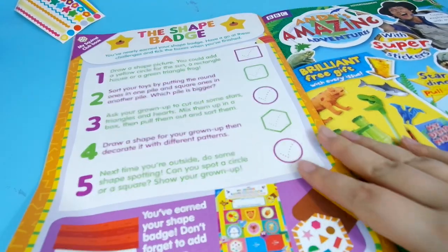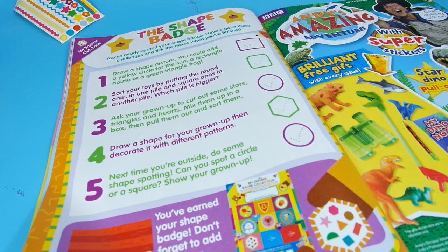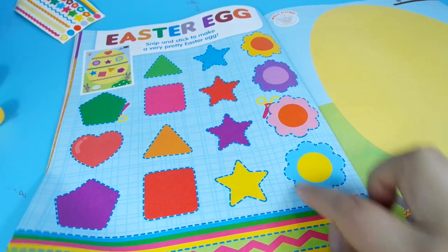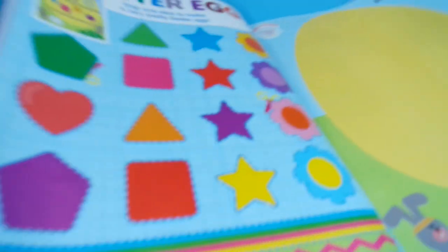And then there's here the badge, the shape badge. And it gives you some ideas for other activities that you can do. And there's the Easter egg snip, you can cut these out. So it's a cutting activity and pasting. You cut these shapes out and with some glue, you can glue them onto this big egg. That's kind of cool.